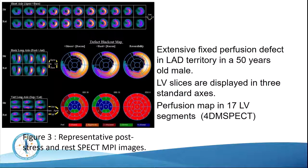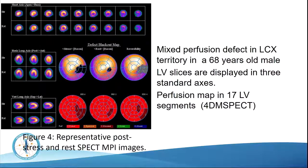This patient had a large infarct in a 50 years old male, and this patient had a very small infarction with a surrounding area of ischemia.